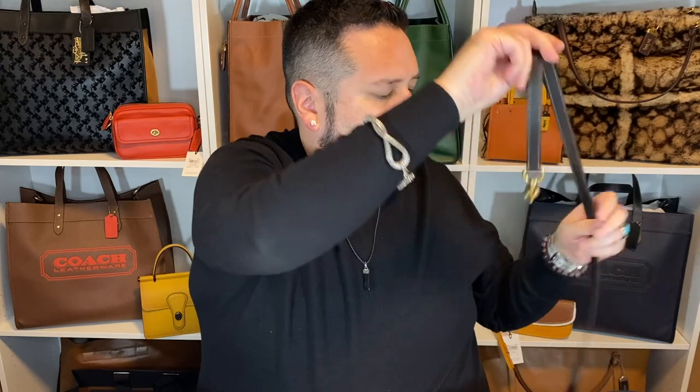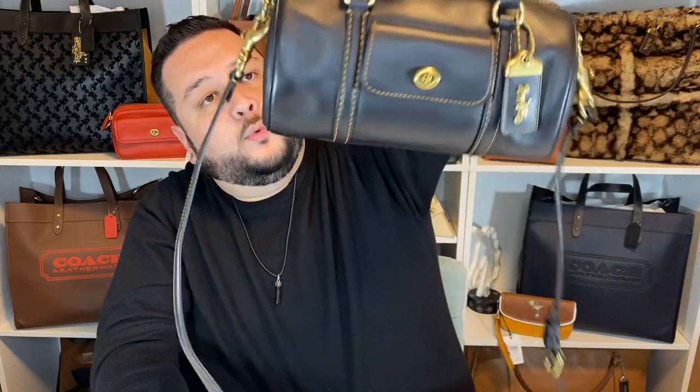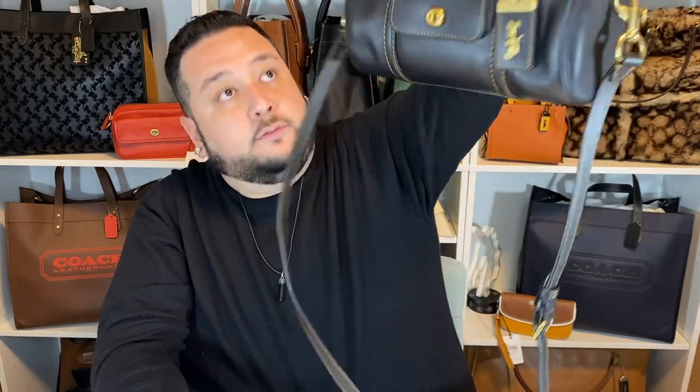Let's see, I haven't looked at the strap yet. All right. So it seems like it's a fairly decently sized strap. I do like the hardware that is on there. It's more on the chunkier side, which I like. If you guys have a duffel, you know what I'm talking about. Those things have some chunky hardware. And you guys know that I'm gonna dress this up with different straps, different charms.